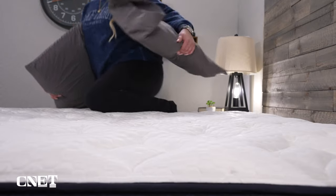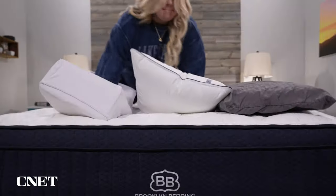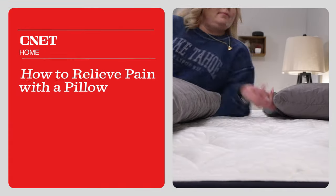Are aches and pains keeping you up at night? Well, luckily, there's a solution, and it doesn't involve having to go out and buy a whole new mattress. This is Kenzie, and I'm here to talk about how to alleviate pain while you sleep using pillows.